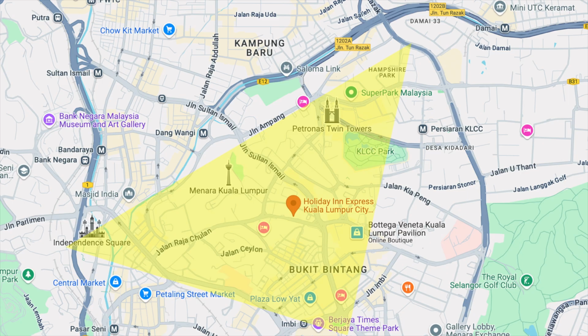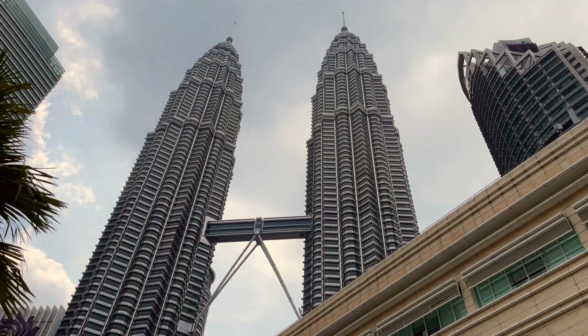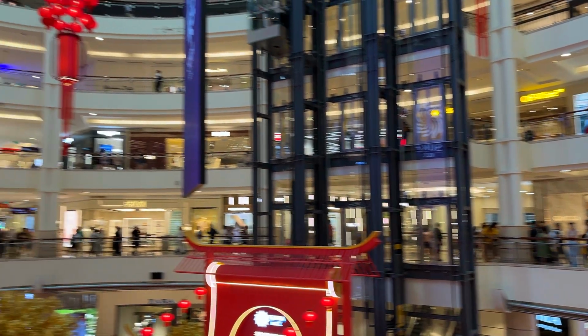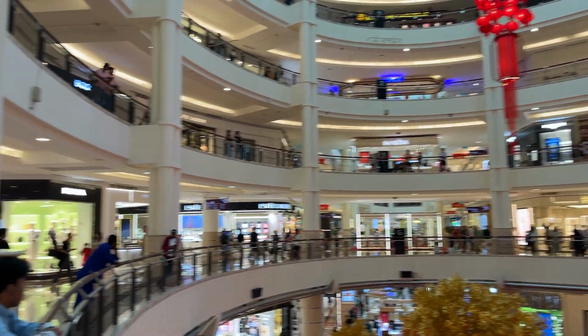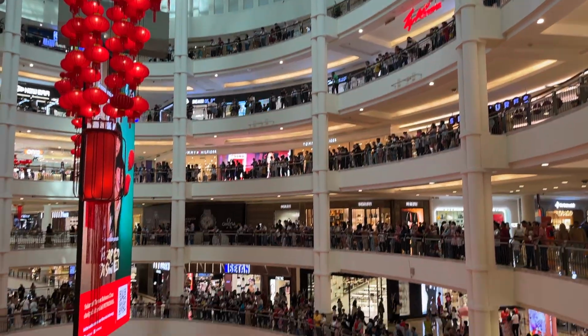heart of the city. We like that it's located so close to iconic landmarks such as the Petronas Twin Towers and KL Tower. There's also many shopping and dining options with premier malls like Pavilion Kuala Lumpur and Suria KLCC just a stone's throw away.